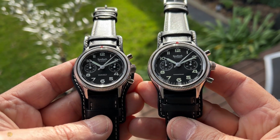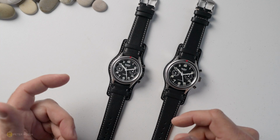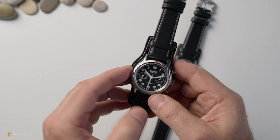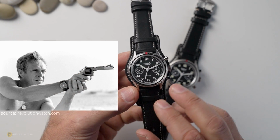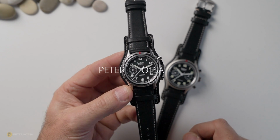And back then, Steve McQueen had this one on his wrist. How he got it, I have no idea, but there's plenty of photos of him wearing this 39mm Hanhart 417ES. Let's check it out.